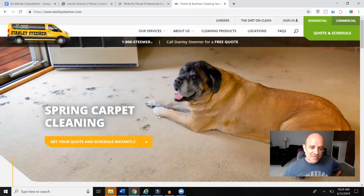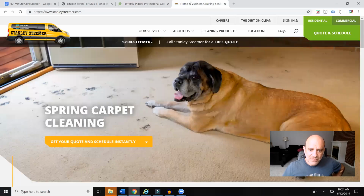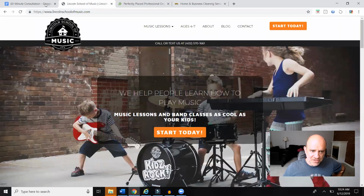This is a little bit different. Spring carpet cleaning. And it's not centered. The call to action's not centered, but it still creates this triangle pattern. So all three of these websites have this. What's different about this one is that the upper right-hand portion of the triangle really isn't featured. It's got a different color, whereas here, it's really big and featured, and same with this one.